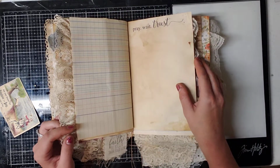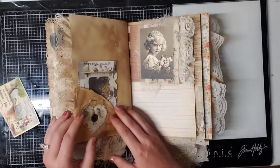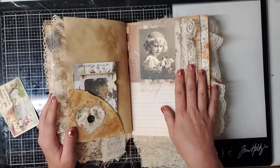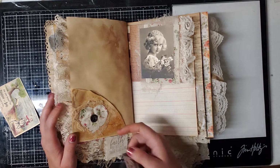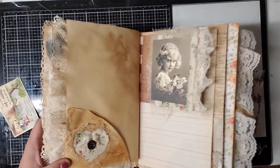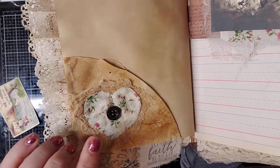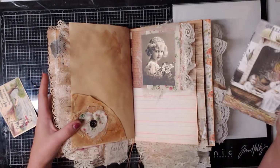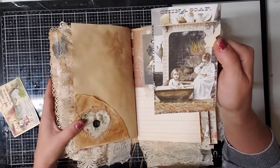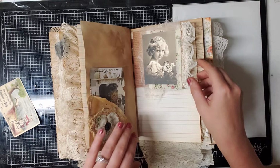Here it says pray, wait, trust. There's plenty of journaling room in this journal, as well as lots of stuff to look at. Over here we have a side pocket made out of a coffee filter. I made this heart. I hand stitched it out of some vintage fabric that I had. I put a button in the middle, some cheesecloth behind it. And then we have from the China Soap Company an advertisement card that I just tucked inside there.